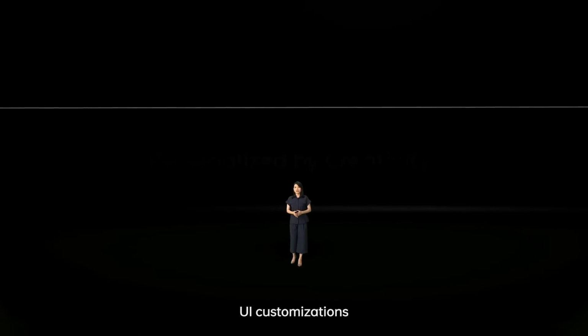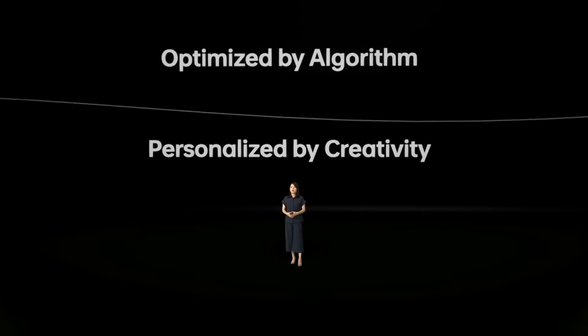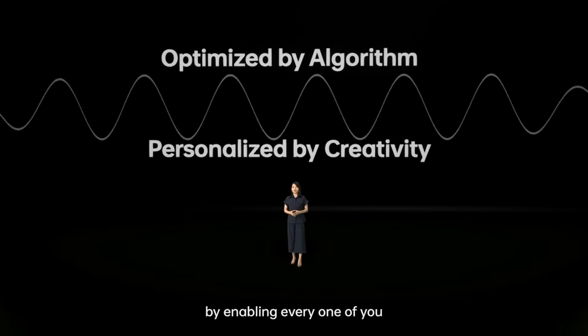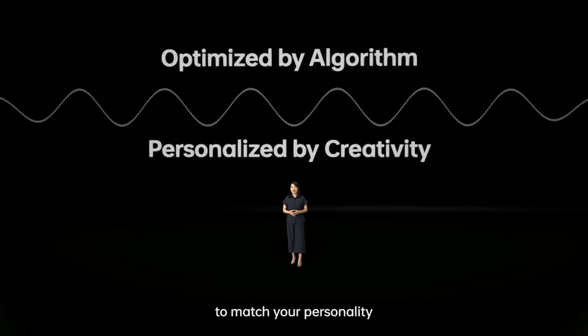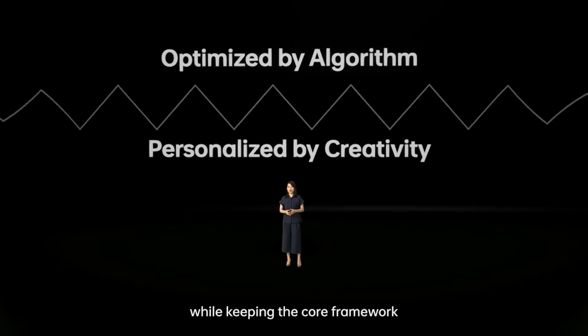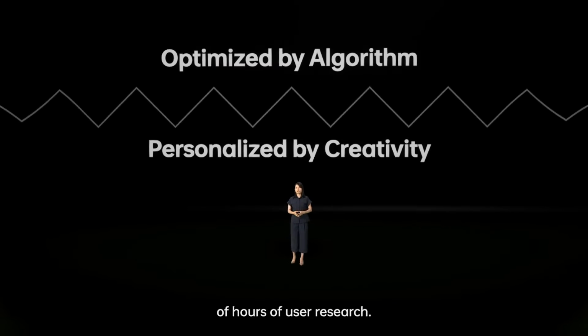UI customizations resonate with our Make Life Flow concept by enabling every one of you to customize the UI design to match your personality while keeping the core framework that was crafted through thousands of hours of user research.